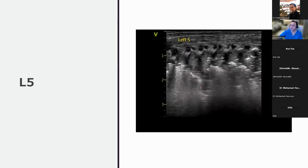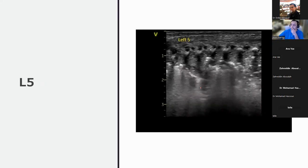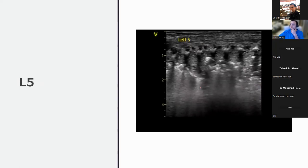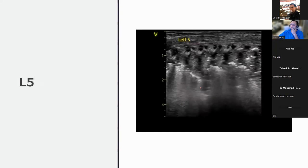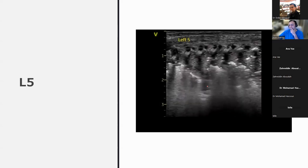What do we think? How are we going to define this? Well, the pleural margin is not seen at all here. Yep. And we have this static air bronchogram, deep consolidation. So it looked like also an atelectasis issue. And I don't see any pleural effusion on this image.